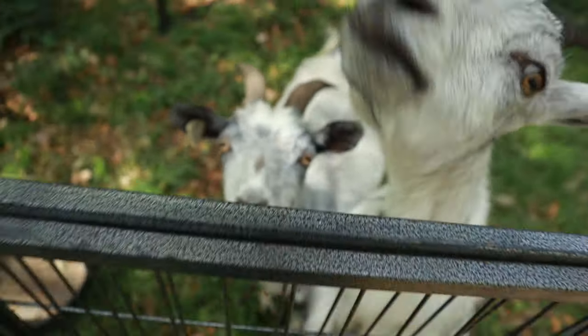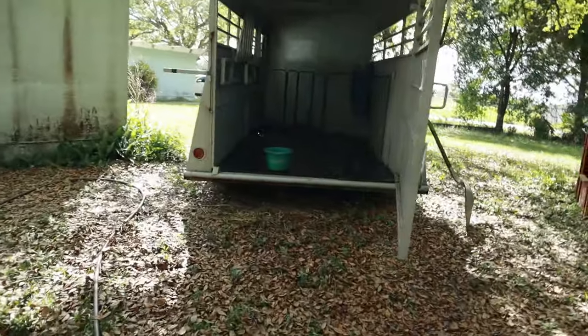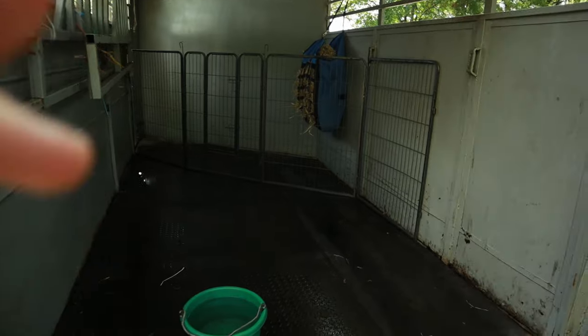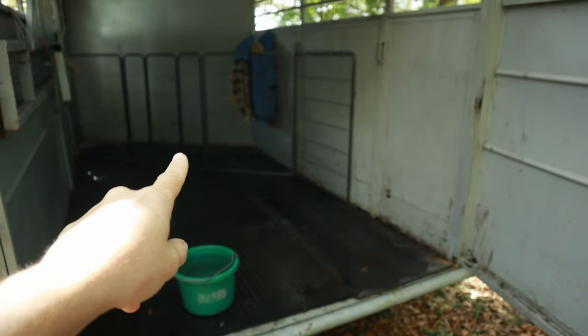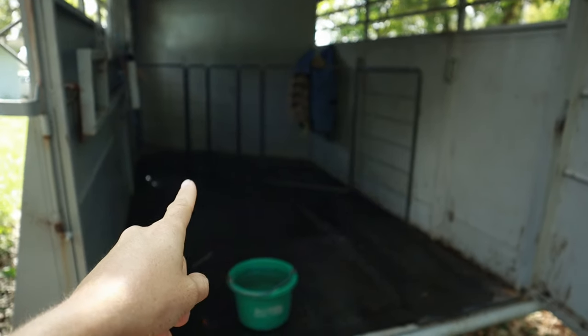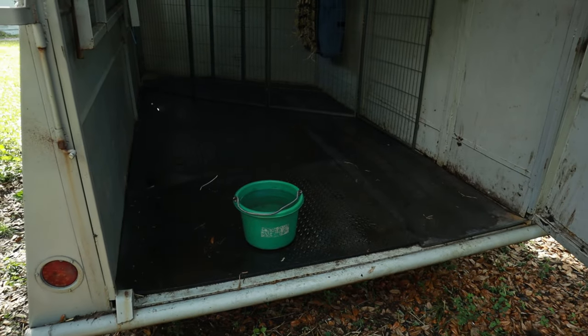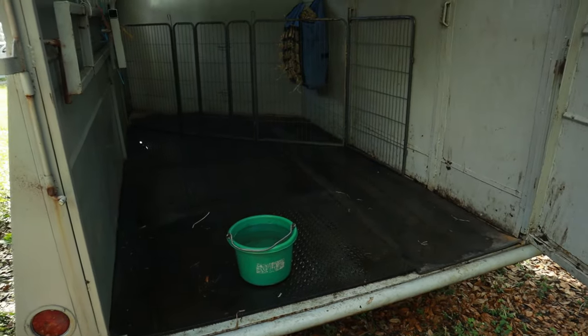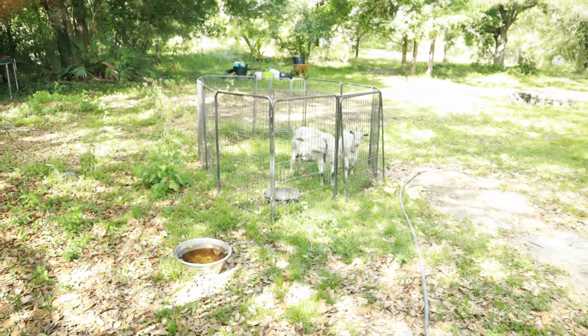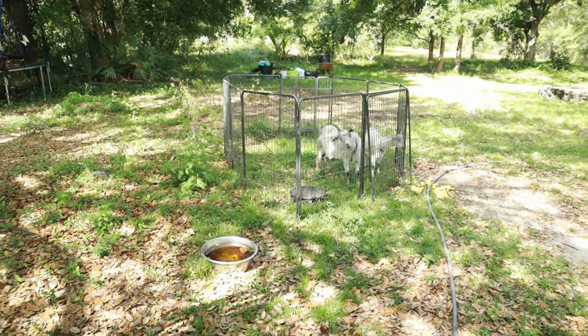So I've actually got to go get some more shavings because we just ran out of shavings. But I set up the trailer so that there's a little divider there, and Mocha will be here and Sophie will be in the back, so they can still be together, but not completely separated, because I don't want to make Sophie be all by herself.